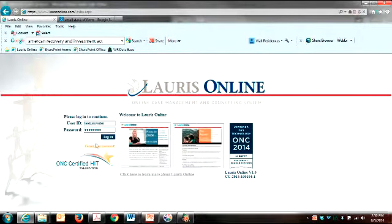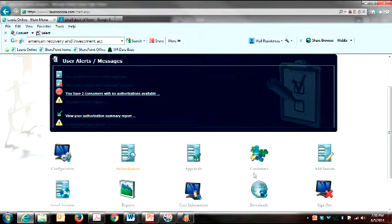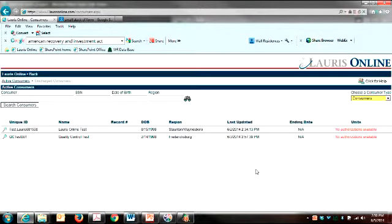We will first start with the provider view. Once the provider logs on, the main page is loaded. The provider simply clicks on the consumer icon to access the record of the assigned individual. By default, the page lists the individuals on the provider's caseload. If the provider wants to see his or her record, simply choose Staff at the top right of the page.